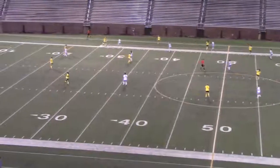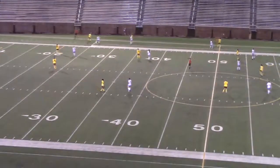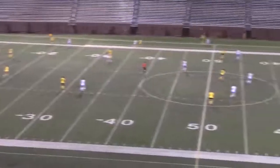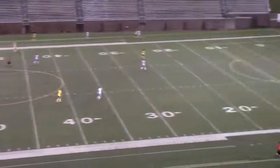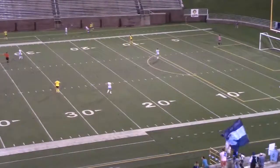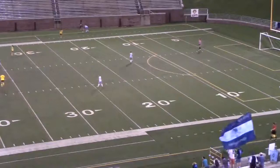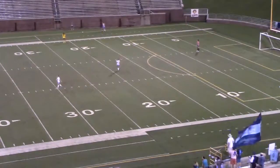They're going to go to work on the far sideline. And McCormick will boot this one to the far sideline midfield. And Hayes will run it down. And it will be a kick for Chattanooga as Hayes was pushed out.